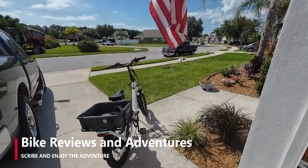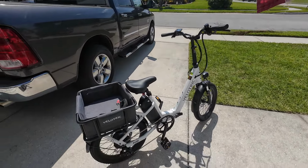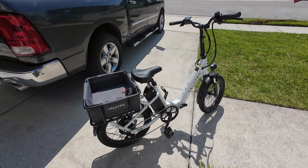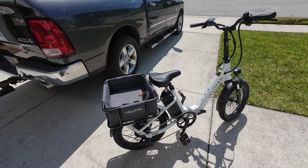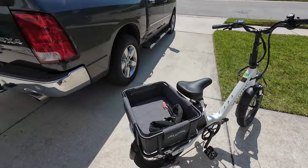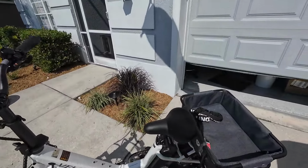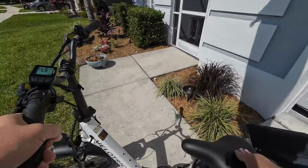I'm going to run to the grocery store, so I figured I'd take you along for the ride. I'm going to be taking the brand new Velotric. This is the Fold 1. Just got that in. Amanda and I just got this thing put together. Going to be releasing a video on it in a day or two. But yeah, we're going to take it out. This is a nice little bike too.